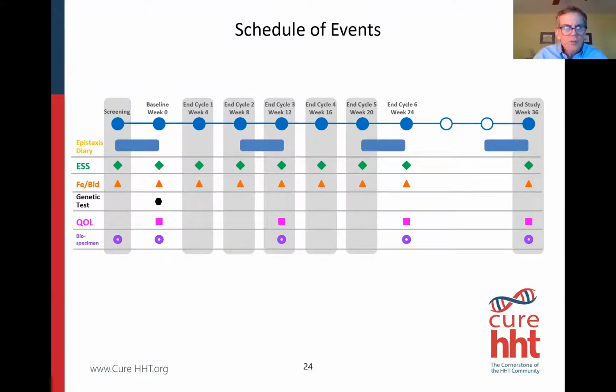You don't have to do this if you don't want to, but it will greatly help us to understand how this drug works. And I'll also mention that the genetic testing is also optional. We don't force you to do that to be in the study, though we encourage it.